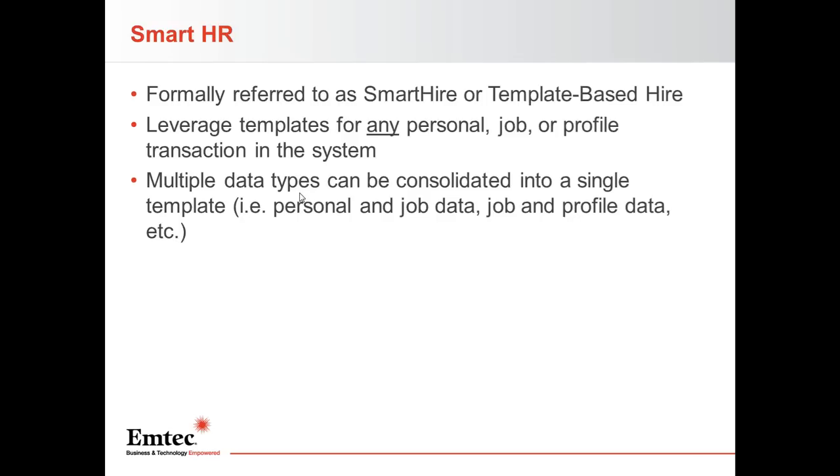So before, where template-based hires were limited to the new hire process, bringing employees or contingent workers into the system, now you have the ability to create these templates. And you can have it for a single type of data, so just personal data, or you can have it consolidated into a combination of personal, job, and profile data.